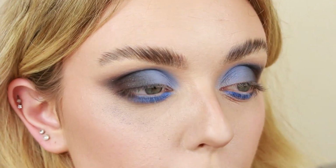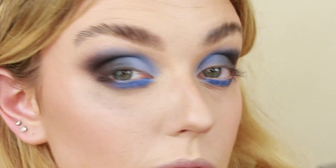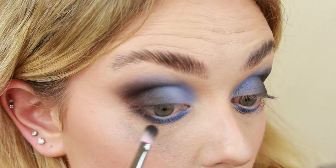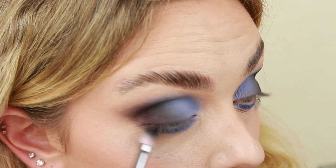It's a very pretty shade of blue. I just feel like I was expecting a little bit more because the shades in the Mint Melt collection, the metallic shades, were just very, very creamy and really, really lovely to use. And then I'm really going to carefully take a little bit more of the dark blue and blend it in between that blue and the brown.